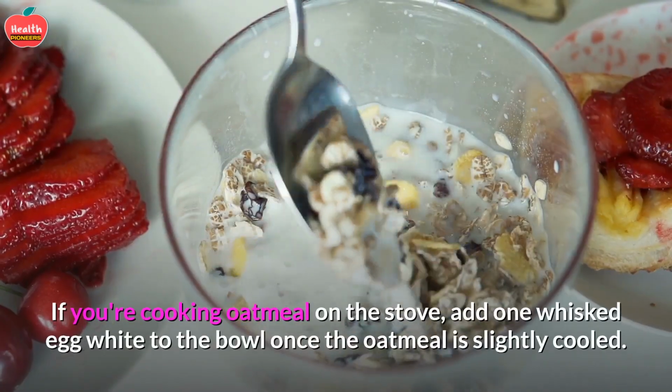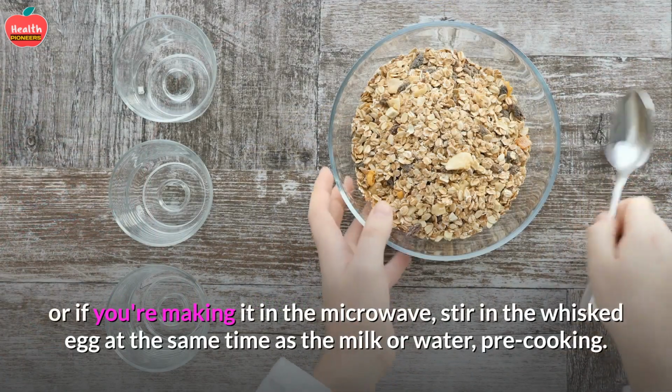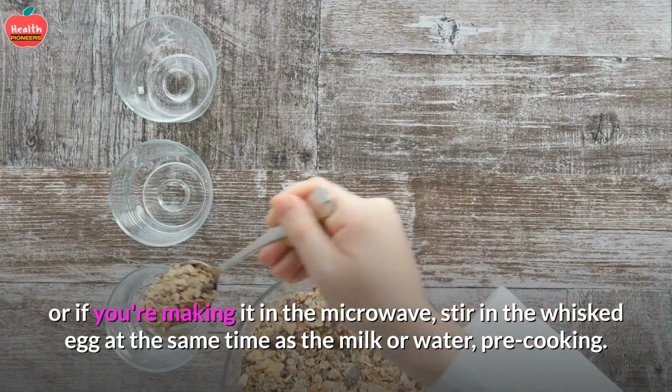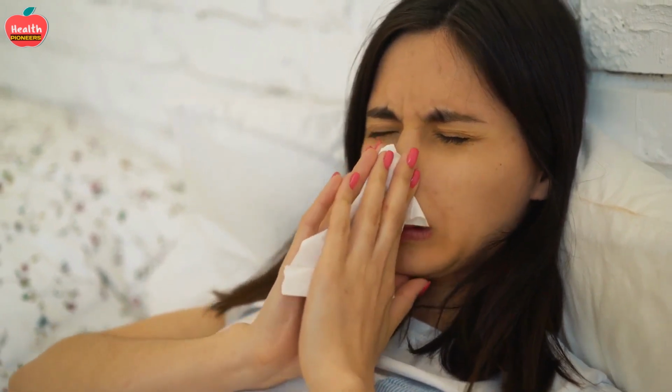If you're cooking oatmeal on the stove, add one whisked egg white to the bowl once the oatmeal is slightly cooled. Or if you're making it in the microwave, stir in the whisked egg white at the same time as the milk or water, pre-cooking. To reduce the risk of getting sick from salmonella bacteria, which can contaminate eggs, make sure to cook the egg whites thoroughly or use a pasteurized egg white product.